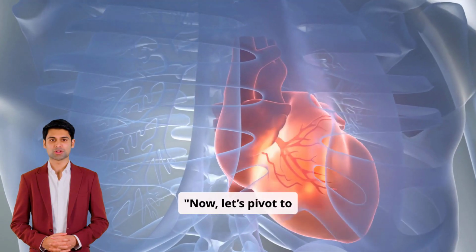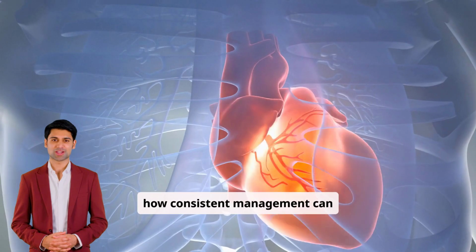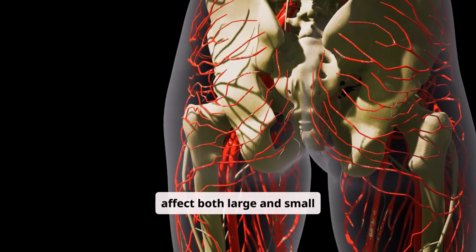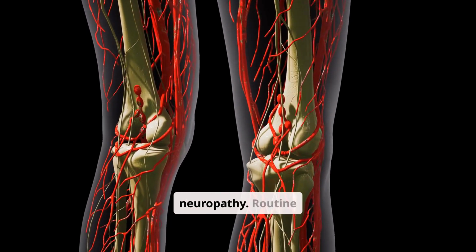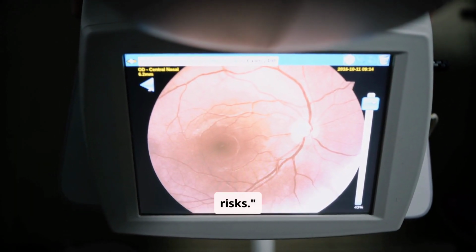Now, let's pivot to the long-term complications of diabetes and how consistent management can help prevent them. Chronic complications affect both large and small blood vessels. These include heart disease, retinopathy, kidney damage, and neuropathy. Routine monitoring and timely intervention are key to reducing risks.